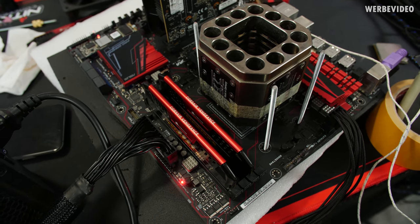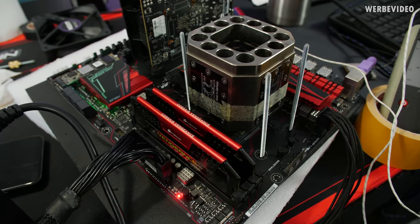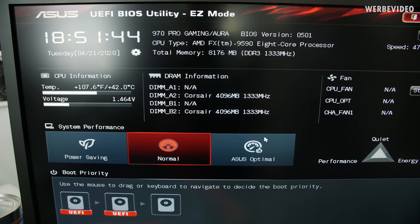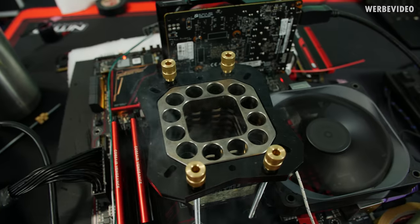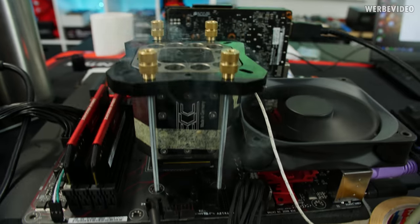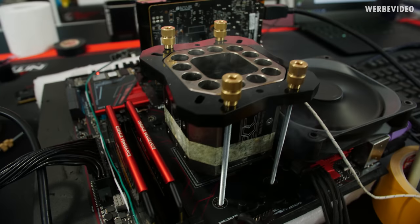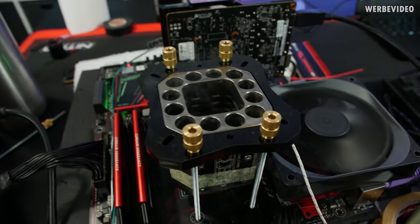After a few more boot issues and multiple cleaning cycles, everything is finally up and running. 9590 is detected and two Corsair DIMMs with 4 GB each are also detected successfully. Currently running the first base pretests, just keeping the CPU around the freezing point, about 0 degrees Celsius on the CPU container. Same temperature should be roughly on the CPU heat spreader.